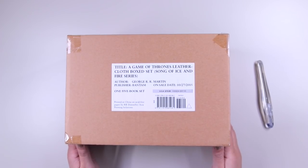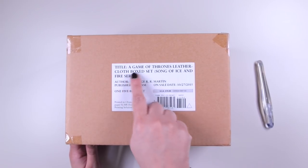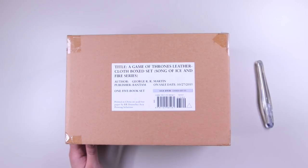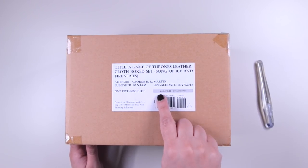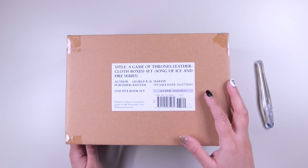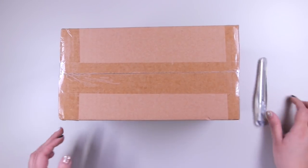So this box came inside the larger ThinkGeek box in which I had a couple of my other items. And this one holds the Game of Thrones leather cloth box set, Song of Ice and Fire series. And it says the publisher's Bantam, and the date is from 2015, but I got it much later. And the retail price is actually $75 US and Canadian dollars 97. So I actually got it much cheaper. I'm gonna go ahead and open up this box.